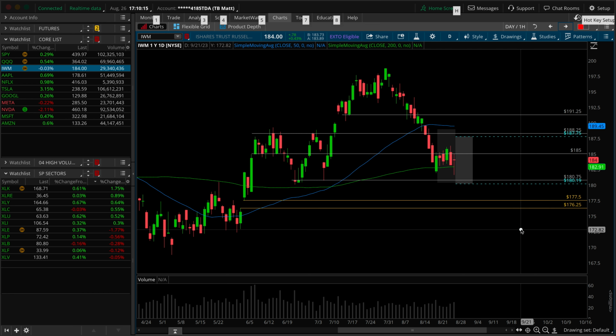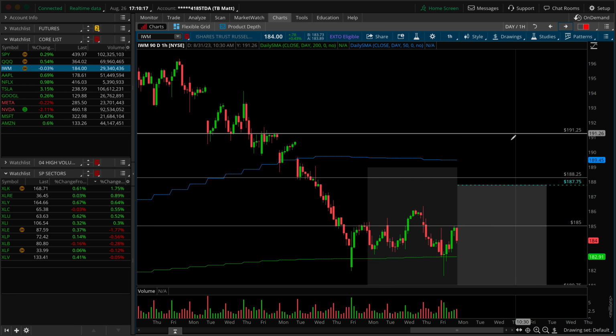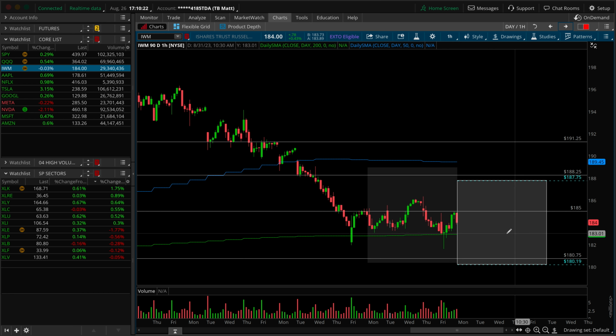Obviously, first target would be, let's go back to the hourly. If we do not get this sort of reaction and then that over time, if we just stay inside of the balance range and we sweep the lows, I would say that you want to be watching the 200 SMA on the daily chart, roughly 183. Breaking underneath that, stronger target below would be at 180.75.